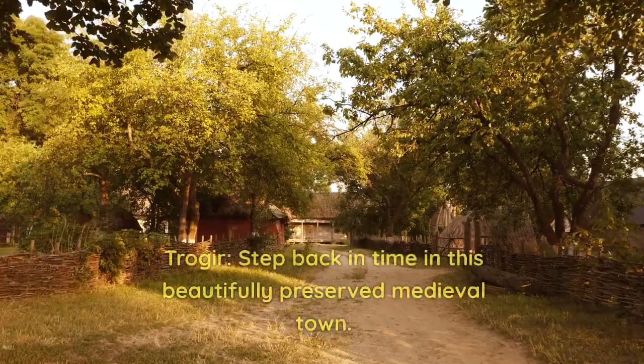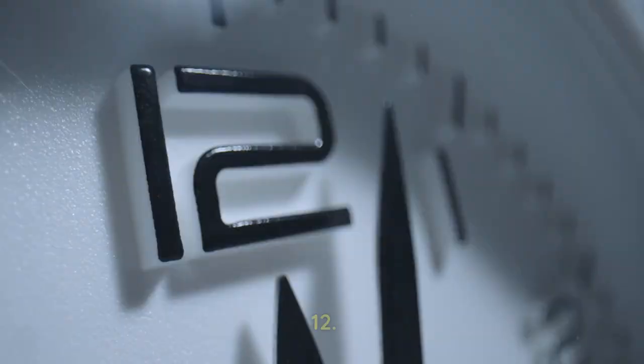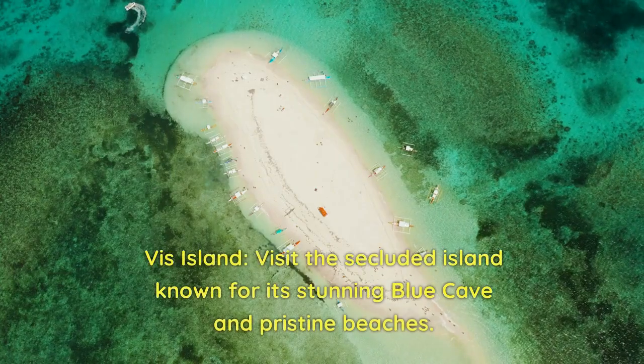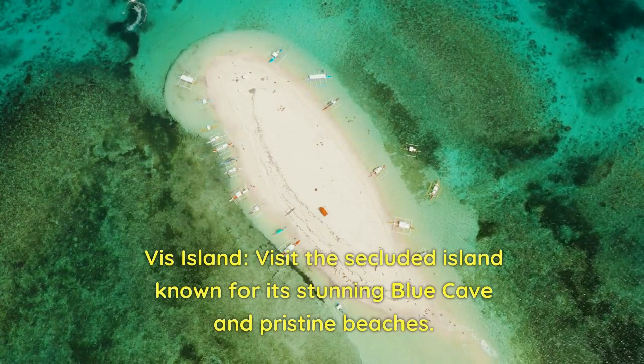11. Trogir. Step back in time in this beautifully preserved medieval town. 12. Vis Island. Visit the secluded island known for its stunning Blue Cave and pristine beaches.